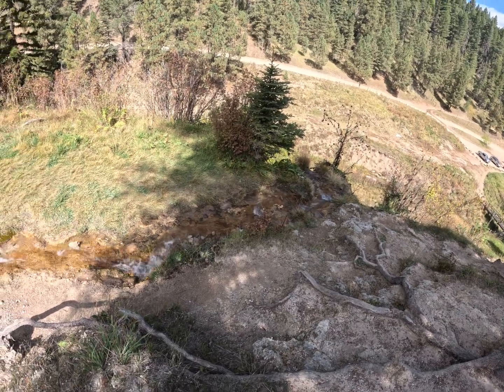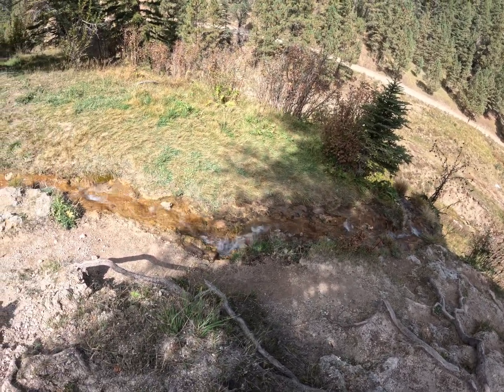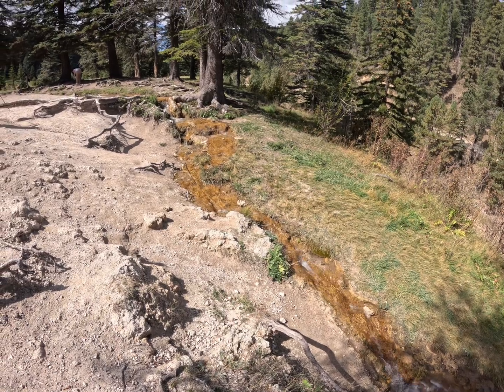So this is the top of the spring where the waterfall starts as it goes over the edge, and that's the spring itself as it goes towards the waterfall.